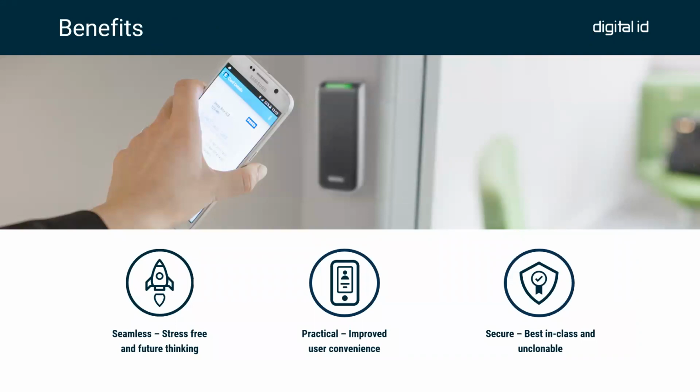Right, and just to reiterate on the benefits then. Mobile access is seamless, it's stress-free, it's future thinking, it's contemporary, and it's the way forward for the future. It's practical, it's got really improved user convenience. If you look at the recipient, in all walks of life at the moment, we use our smartphone for the gym, we use our smartphone for travel, to make payments. If you can put access on a mobile phone as well, it's just happy days, it makes things a lot easier. And again, just reiterating, it's ultra secure, it's best in class, you can't clone this at all.